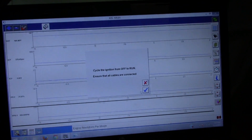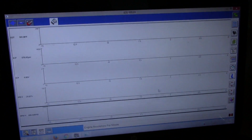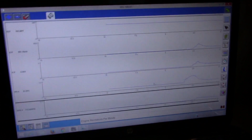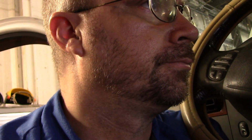We let it run, we let it warm up. Got it up to 180 degrees. Let it sit for about 15 minutes. So we're at 167. So let's see what happens. That's what we like to hear. So let's shut this back off.